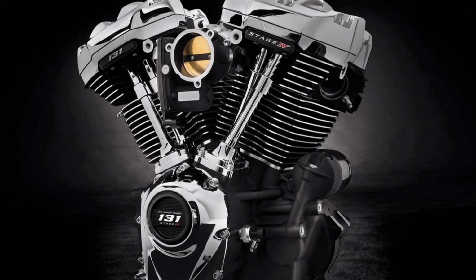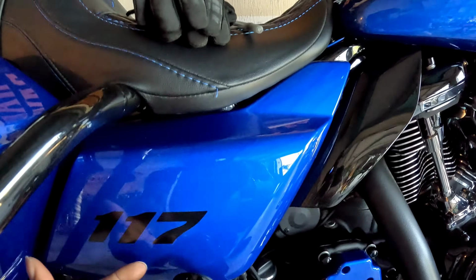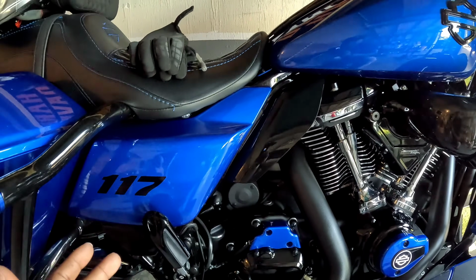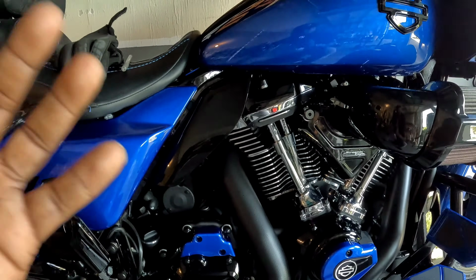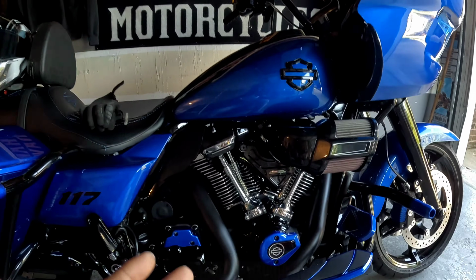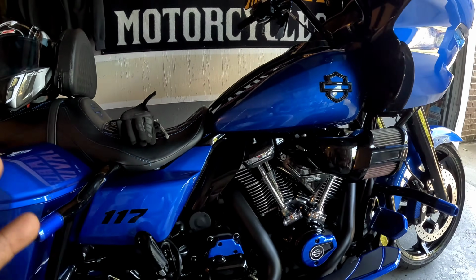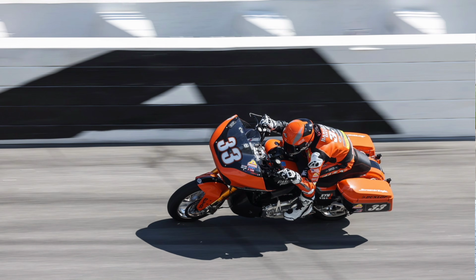So we're talking new cams, bigger pistons, upgraded heads, a throttle body, of course, a Big Daddy exhaust system, full with a huge tune on it to give it every little ounce of power you can get out of it. So basically, you're gonna turn your 114, now in my case, it is the 117, and upgrade that engine to either a 131, a 143, and now we're up to the Big Daddy 155. Now, what it's gonna do is turn your bike into sort of a modified street legal race bike.